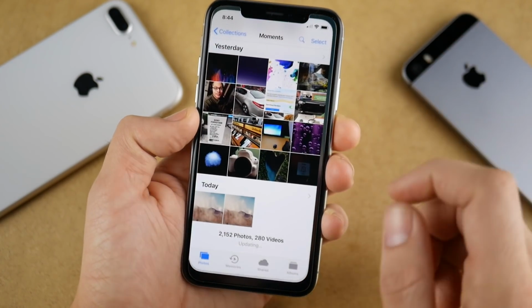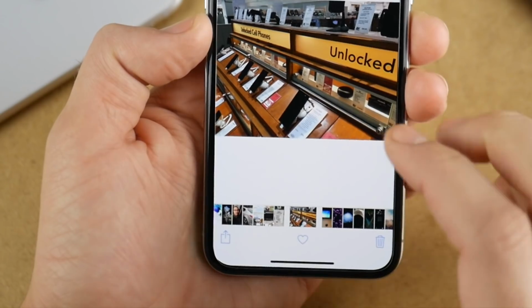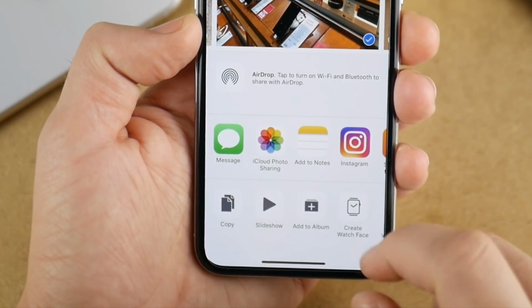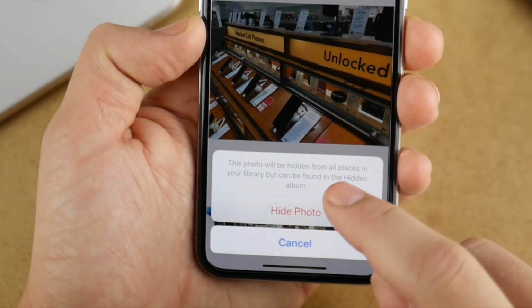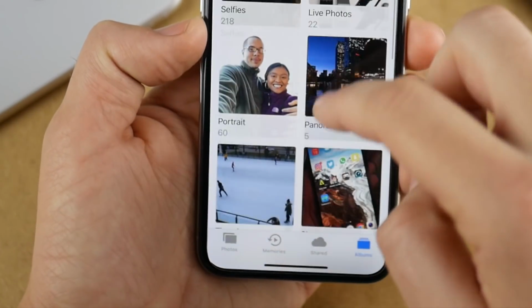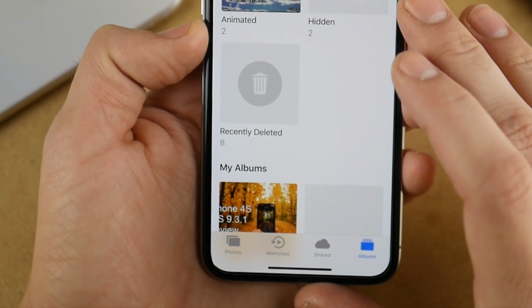So we're going to head over into the Photos application, and let's say we want to hide this photo right here. It's a nice little photo right here. I want to hide this thing. So we're going to hit the share icon and scroll over until we find the hide button. And when we hide this, this will disappear from our main album. And if we go back into albums and we scroll down, you can see right here under hidden is where our hidden photos will be.